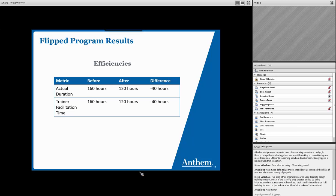In this particular example, we had a new hire instructor-led training course that was converted over to the flip modality, and we experienced a savings of 40 hours in both the trainer facilitation time as well as the learner's time in training. In addition, there was a substantial cost savings to Anthem as learners were able to move to the floor quicker and trainers were able to move on to other projects.